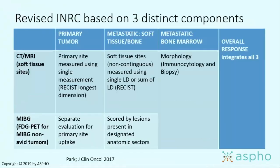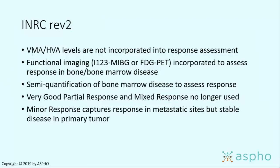The international community published a revision of this that will be used moving forward, and I'm not sure whether this will be included in the boards or not, but it basically brings in quantification of marrow disease and the use of MIBG scans to quantify metastatic bone disease so that you have a primary tumor, a bone response, and a bone marrow response, and all three of those come together to make the overall response.